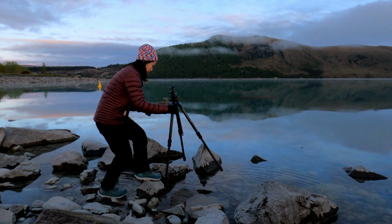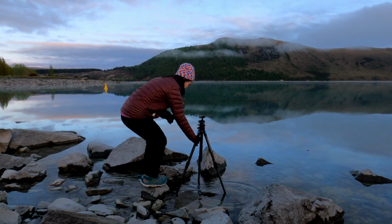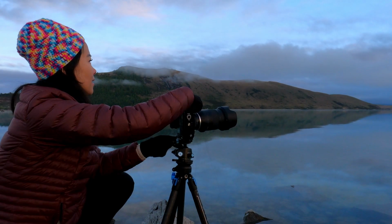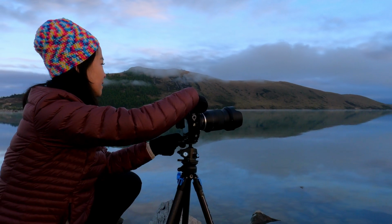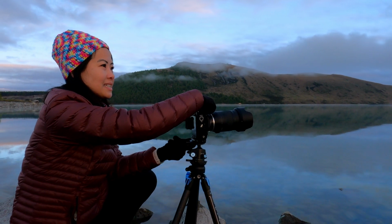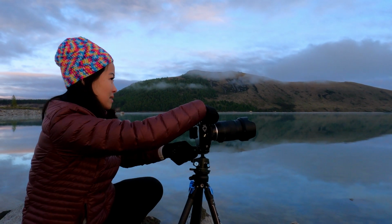Here. There you go. How calm is this lake? It's beautiful. Oh, I thought I didn't need gumboots. Gumboots would be lovely.